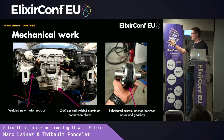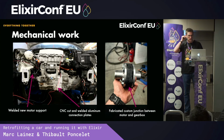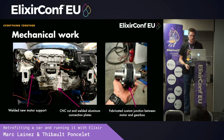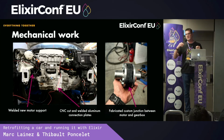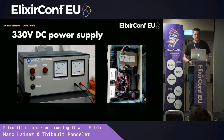And also you have 2 aluminum plates that were CNC cut to fit the exact blueprint of each piece, and then welded together in the middle. That's what you see, the piece in the middle with the arrow. And then on the picture on the right, what you see also is the junction piece between the engine, the motor, and the existing gearbox, because obviously these did not match either, so you have to create that piece as well. So it was also created from scratch.